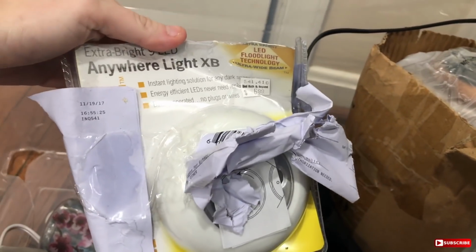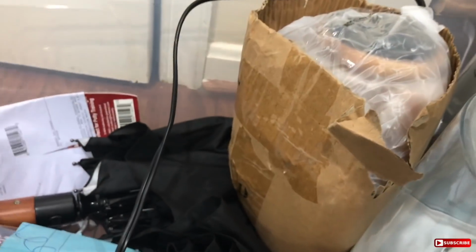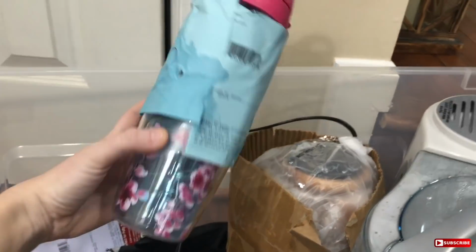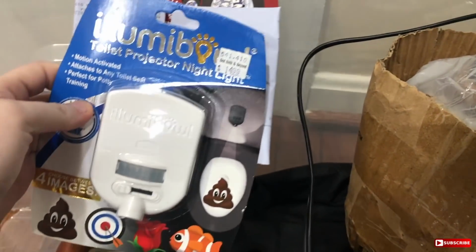And then here is some sort of light. It's called the Anywhere Light and it was $6.99. Also have a little water bottle, has like little Japanese cherry blossoms. We found two more of the toilet bowl lights. There's a normal one and also the Christmas one.